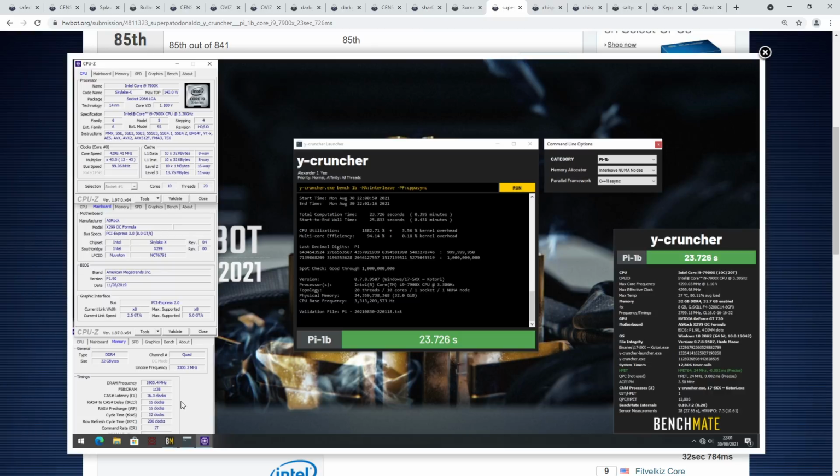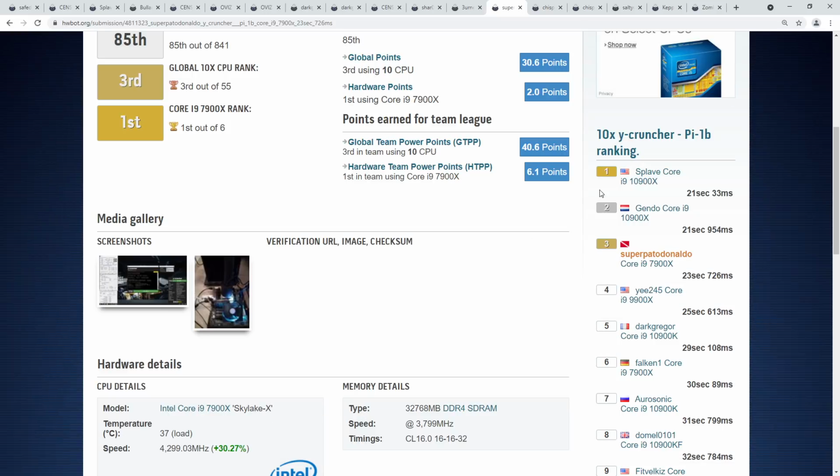So basically very dailyable memory settings right there. Extremely dailyable memory settings. A 2T command rate of all things. And the reason why you would be at these extremely dailyable memory settings is that this is Y-Cruncher. It does not tolerate instability to the same level that a lot of other benchmarks do.